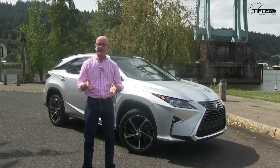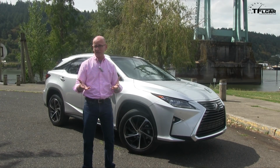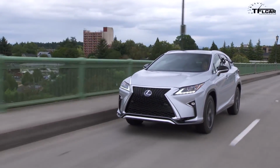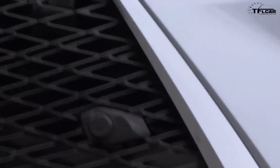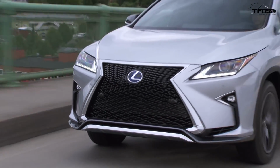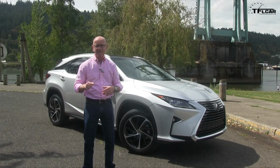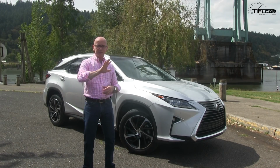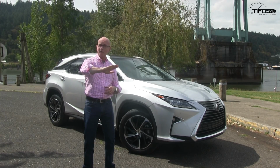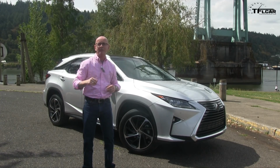There are a number of features that a customer can choose to add to his or her RX that really customize it, make it more personal. One is really interesting, new for 2016. It's a touch-free mechanism to open the rear hatch. So let's say you're coming up to the vehicle, your arms are full, maybe groceries or something else, and you don't want to fumble with a key fob. All you have to do is either with your hand or an elbow, you just simply have to have something hover over the Lexus badge for just over 1 second, and then the rear hatch will open electrically.